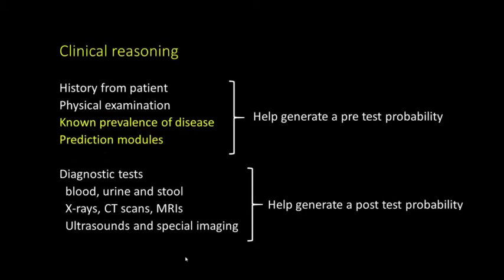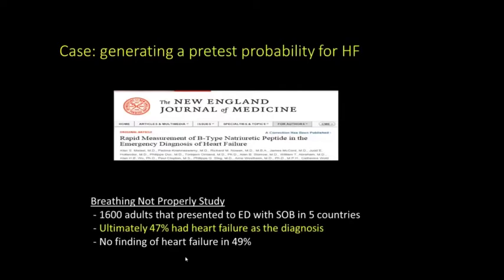In this case, the exam didn't show anything that can really help you differentiate. So then we can now rely on known prevalence of disease and prediction models if they're out there. So I can ask myself, across the world, of all the people that go to an emergency room complaining of shortness of breath, which is my patient cohort, just anybody that goes to the ED, what do they end up having? Then you go to the literature, and then you find that it's been studied, for instance.